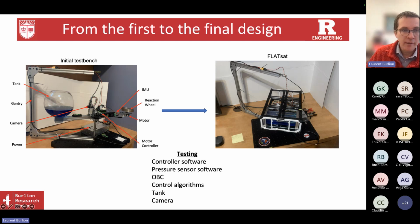So at the beginning, we had this initial test bench. It was a spherical tank. You had the gantry, and you can perform a 1 degree of freedom rotation.